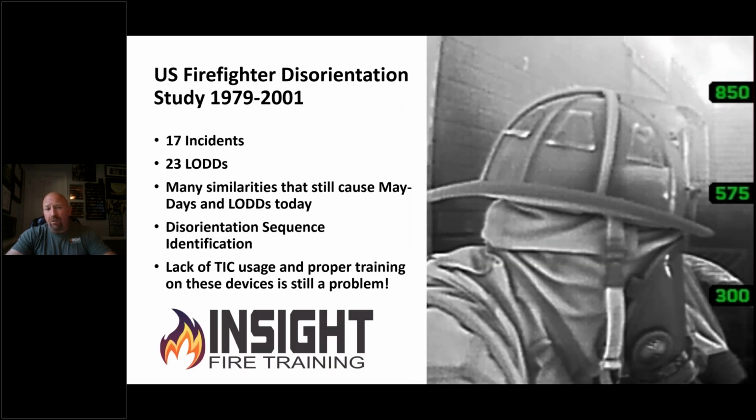And this U.S. firefighter disorientation study from 1979 to 2001 went over 17 incidents. This is William Moore's work, who also wrote the book Preventing Firefighter Disorientation, and it focuses on 23 line of duty deaths. Many of those have similarities that still cause maydays and line of duty deaths today. He identified something called the disorientation sequence, which I highly recommend you look up, or check out our article on our website that gives you the cliff notes of it if you don't want to read the big book. One of the problems pointed out in that and in line of duty deaths is lack of TIC usage, or the lack of a TIC even being there, and the proper training on these devices is still a problem.